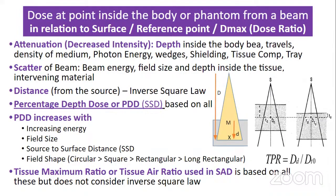Then tissue maximum ratio, or TAR, which is used in SAD treatment, when you talk about the source axis distance. One is the SSD treatment. We also call it SSD treatment when it is not at the isocenter. You have not got the center of the target volume at the isocenter. You are given the field sizes on the skin or the surface, and that is what we call the SSD treatment, source skin distance, and there you apply a percentage depth dose chart.